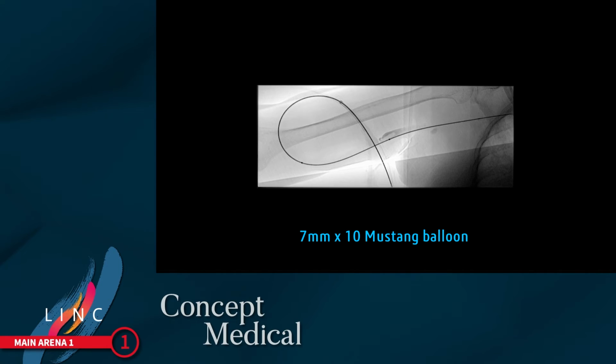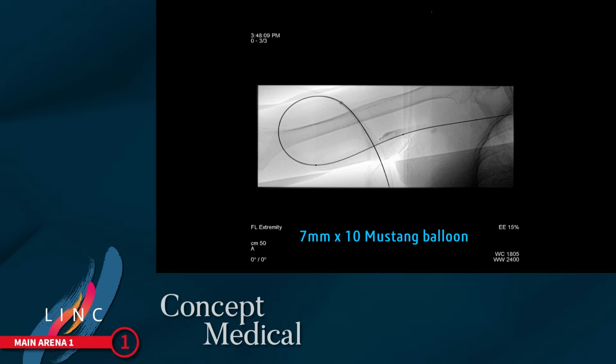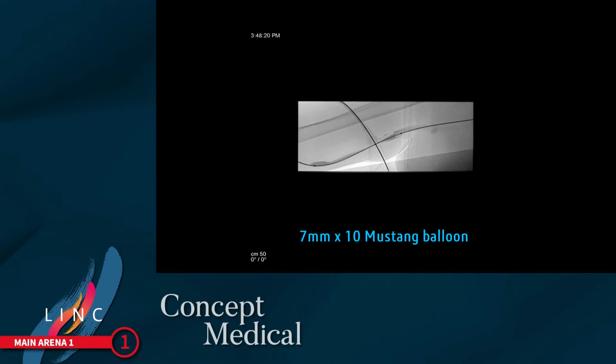Next, we will use the 7 mm by 10 cm Mustang balloon to do two things. Number one, to treat the underlying graft-vein junction, and secondly, to macerate the clots within the graft. You can see that as the balloon is being inflated, the thrombus is being macerated and pushed against the vessel wall. In this case, the graft-vein junction is very tight. You can see that even when inflated to the rated burst pressure of 20 atmospheres, there's still some residual stenosis.